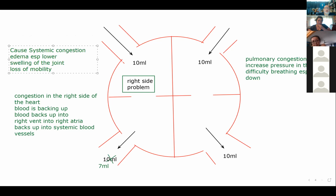Again, this is one of the reasons why I wanted to take the time to do this. Yes, the right side is the part that is responsible for pumping blood to the lungs. But when there's problems with the right side, what actually happens is it backs up and congests into the systemic circulation. And therefore, pulmonary congestion is actually caused by problems with the left side.